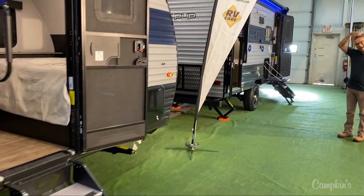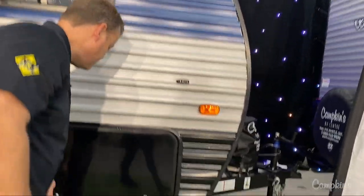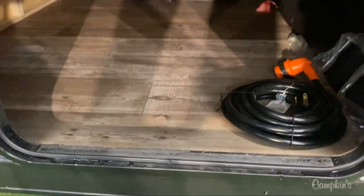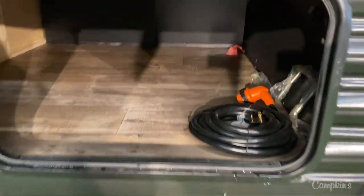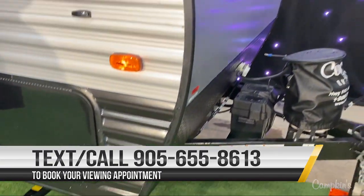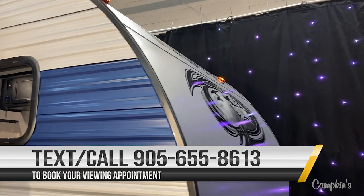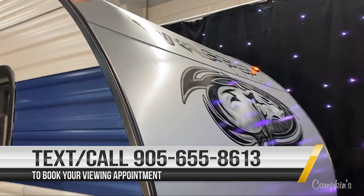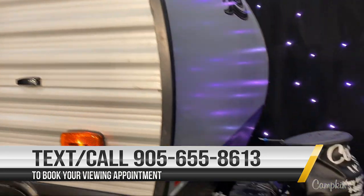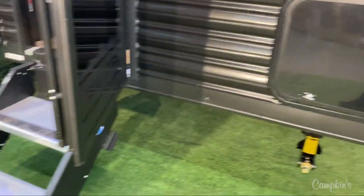On the outside, what else have we got? We've got solar prep, of course. We've got a storage area here on the front. And all of the Wolf Pups come with a juice pack. The juice pack is a 50-watt solar panel on the roof, and it comes with a Group 24 battery and a volt regulator so that it's constantly charging the battery. I don't know if you've ever had a trailer before, but if you go to storage and the battery's dead, that's no good. This trailer always is being charged. The battery's always being charged, and it comes with a battery disconnect as well. That's just the stuff on the outside.